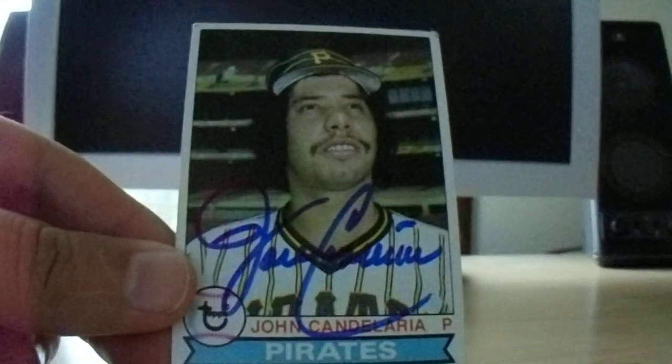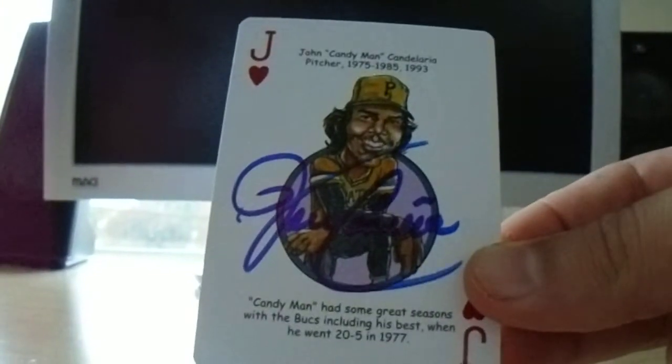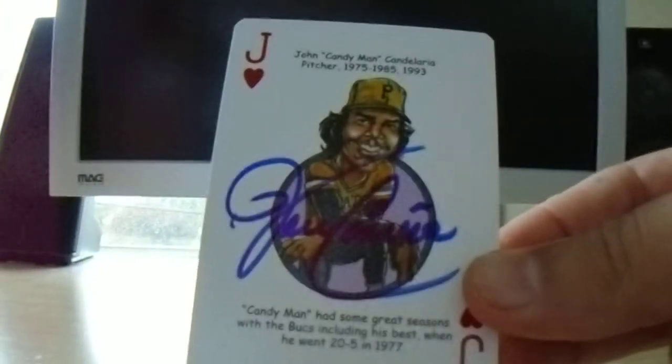He threw down a nice signature. He has a pretty nice, big signature. Got 2 cards from John Candelaria.